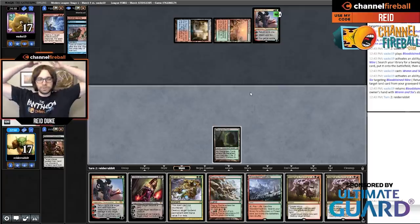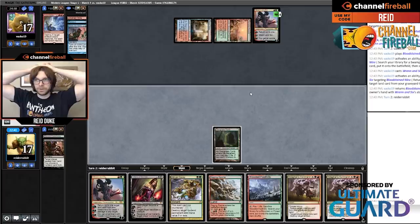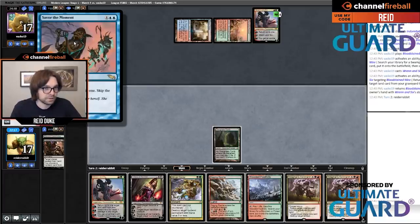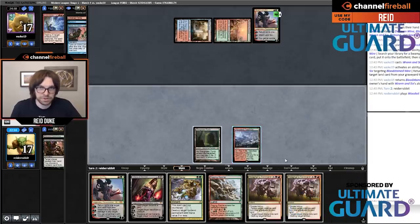So one thing I could do is I could play my own Wren, because they're going to want to hold up Remand next turn. So instead of going Abrupt Decay and then getting my spell remanded and trying to cast something again on turn four, I could play my Wren and then Abrupt Decay to cut through the remand. How do I feel about Savor the Moment? Yeah. I'm just gonna Abrupt Decay.